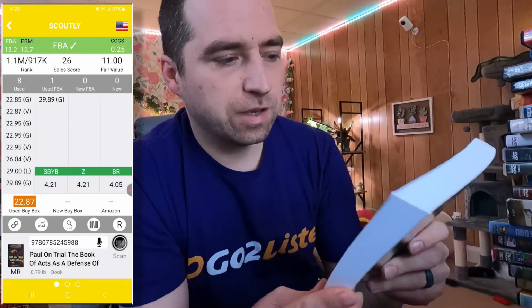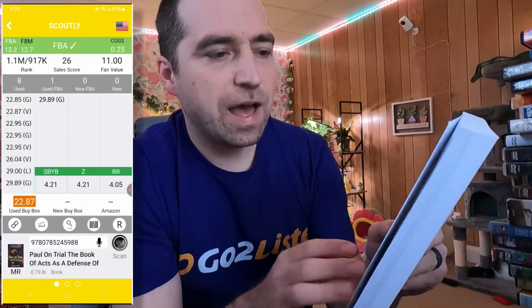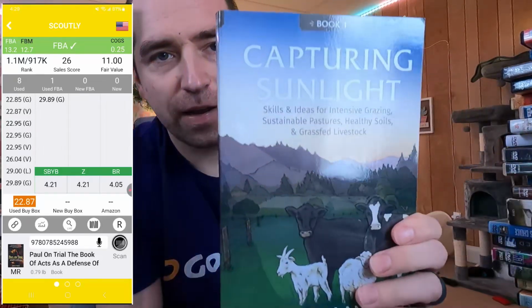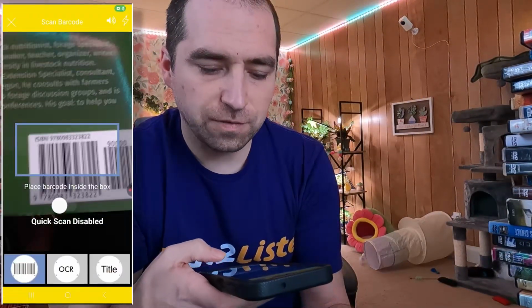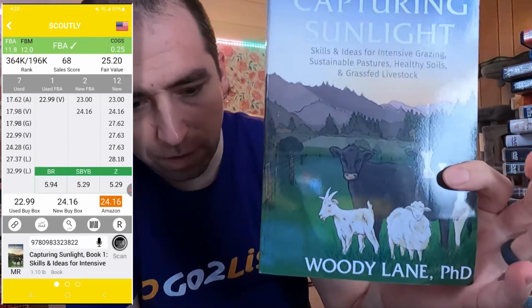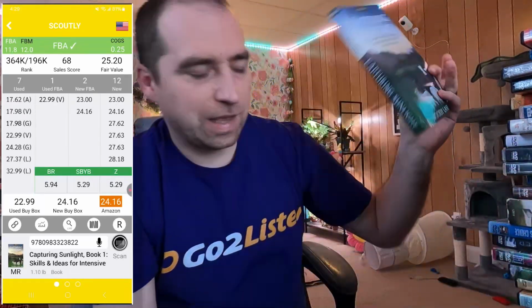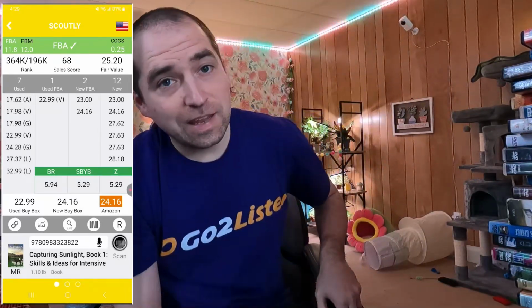Capturing sunlight, skills and ideas for intensive grazing, sustainable pastures, healthy soils, and grass-fed livestock. Anything that's really related to farming is most likely going to be worth it, especially if it's kind of like how-to or business related. Another super fast mover will make $11.80 after fees. So there goes your 5 books. I think I did 5. It is what it is.